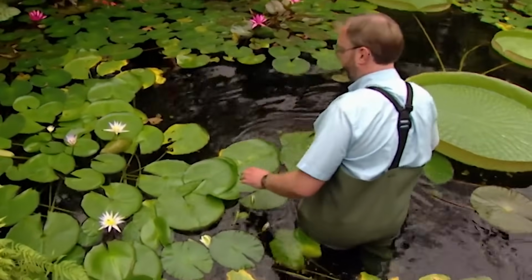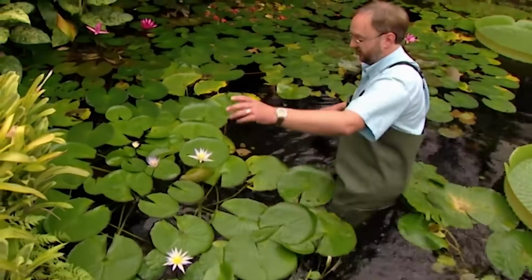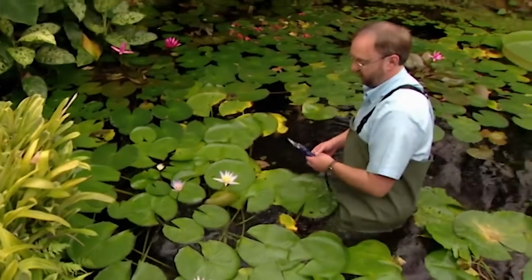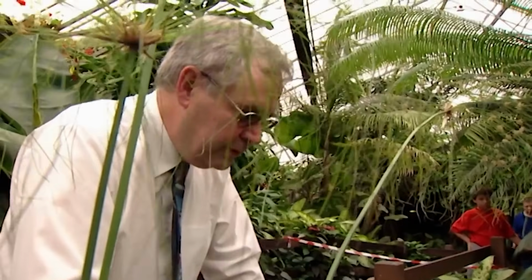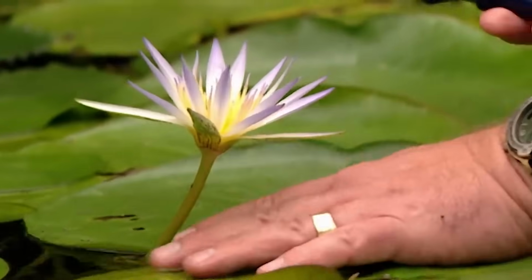There's no crocodiles in here, are there? I hope. Might be cryptosporidium, but you're going to pass me the secateurs. Thanks. So shall we take these two then, Vic? Yes, but don't touch the petals. If you hold the stem carefully.